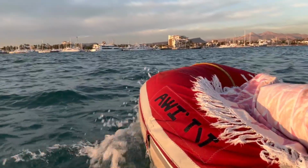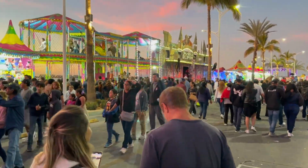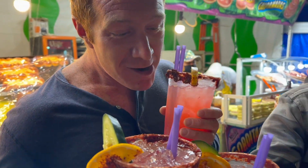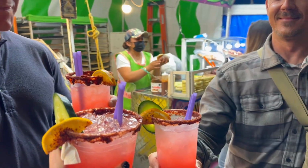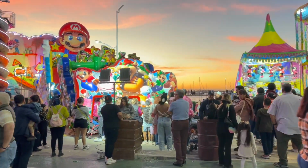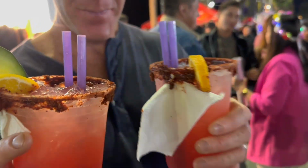Battling against probably like a 3-4 knot current. Next time we went to the Carnaval, we decided to do things a little smarter, and we convinced our friends from Sailing Eva to come with us and hitch a ride on their dinghy. Carnaval was even busier. Live music, street food, margaritas as big as our heads, and the whole Malecon lit up in color. It's less of a wild parade than we expected, and more like a giant, joyful street fair that seems to go on forever. Or at least until 2 a.m.